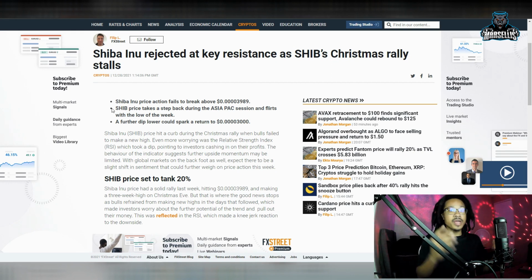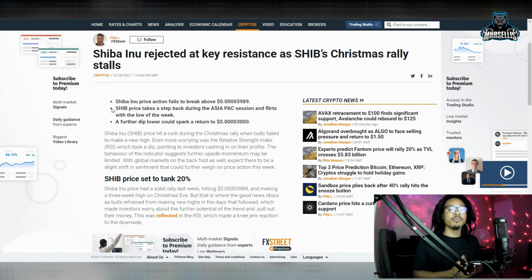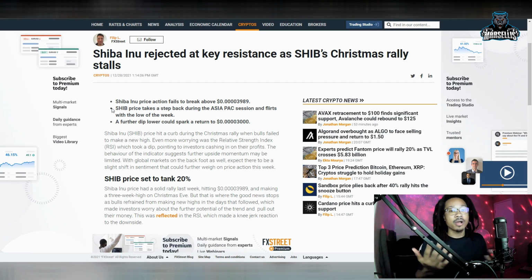But if we go below 2.8, just know we are bearish at that point. We're still bullish long term, but short term we become bearish if we go below 2.8. But if we just hit the 3-4 area and then retest that and then try to retest the previous resistance, then we can become bullish.